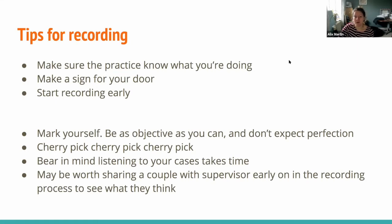And the other thing is, towards the end, people will say, oh, I've got this patient with new AF, do you want to call them? So they were really, really helpful. So make sure the practice are on board. The other thing is, make a sign for your door to let people know that you're recording so they don't barge in. More important if you're doing videos than phone, but I did have one where someone walked in halfway through.